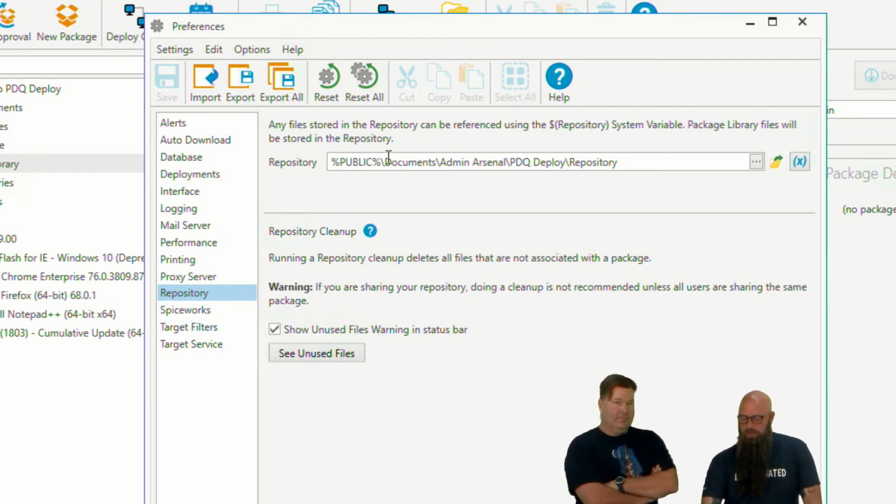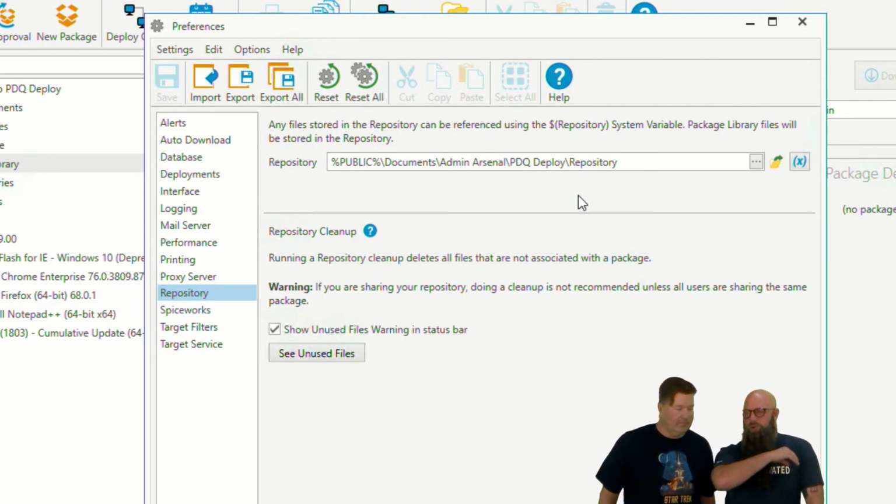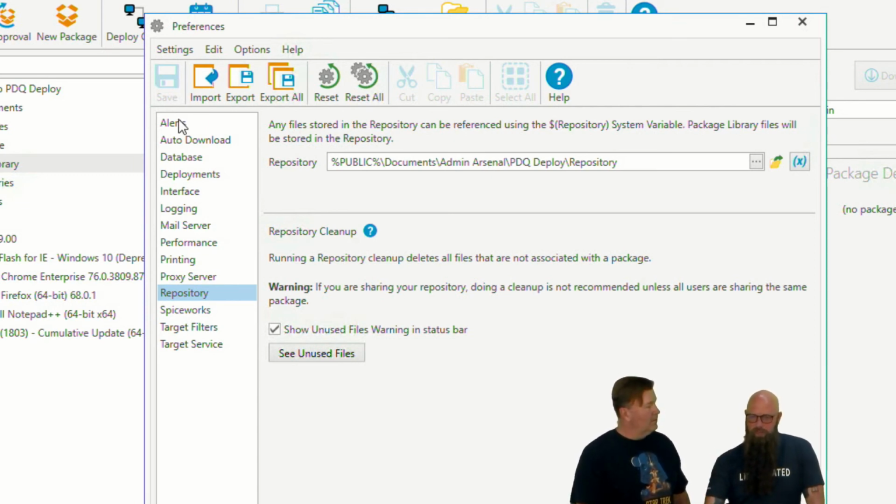You can't, like right now, public resolves to C drive. That's not going to work because you're telling those target computers, hey, go pull from C:\. No. This would need to be a server. Create a repository share on a server somewhere where all your packages are stored, or a majority of them, and if it's connected from a UNC, then the pull will work. The pull will help a lot.